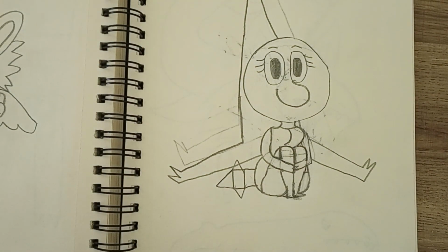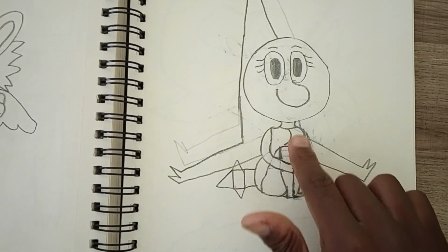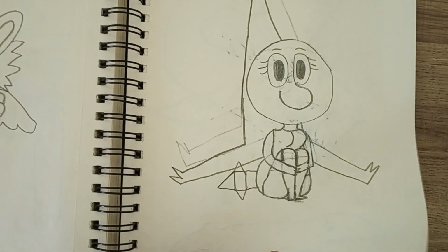I like drawing female characters in this pose, this hug-knees pose. I usually find it kind of cute when they hug their knees like that. They create a ball. It's kind of cute that way. I know male characters do that as well, but I usually draw it with my female characters. I think it's just cuter that way. That's just me, personally.